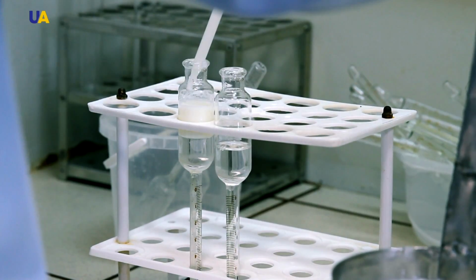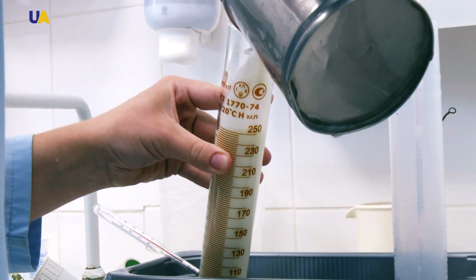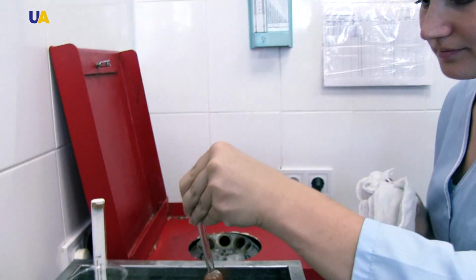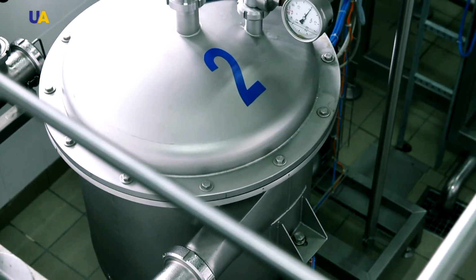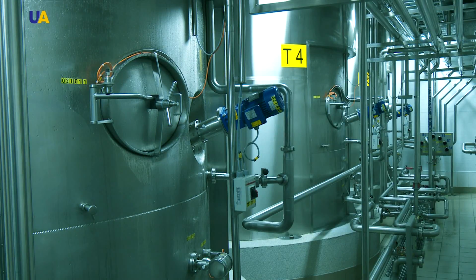Before serving, the milk is checked in a laboratory for compliance with quality standards. Laboratory assistants determine the main indicators of raw materials, the specific gravity of fats, the density of milk, the content of inhibitory substances, acidity, the content of somatic cells, and the milk purity group. After undergoing laboratory testing, the milk is loaded into special tanks and prepared for further mixing.